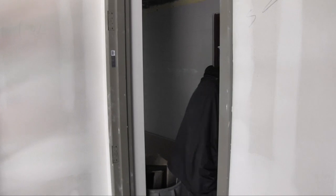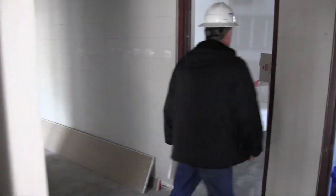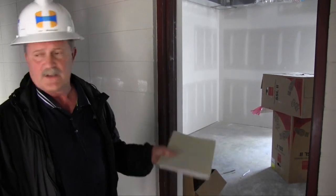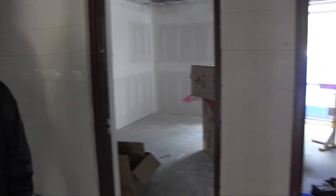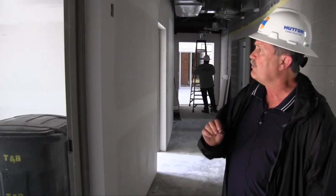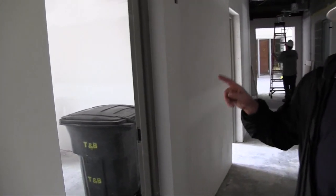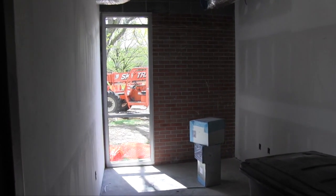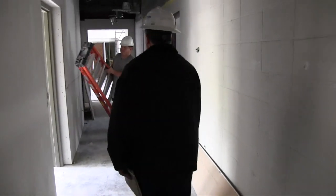We'll come on down the hallway. Again, to the left are the teaching offices. To the right here I have another adjunct teaching room. I guess probably the biggest change from last month was new glass. New insulated windows are installed here. So they're very, very heavily insulated, and they'll make the building quite a bit more comfortable as well as economic.